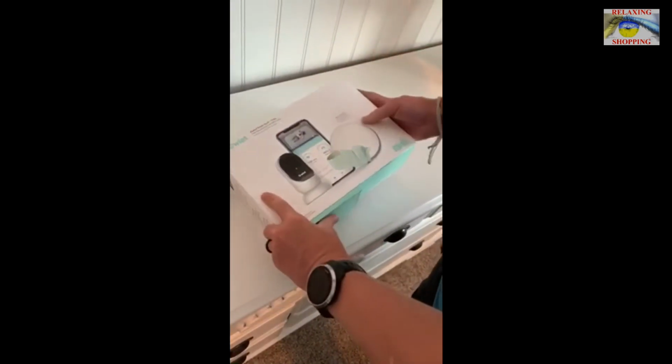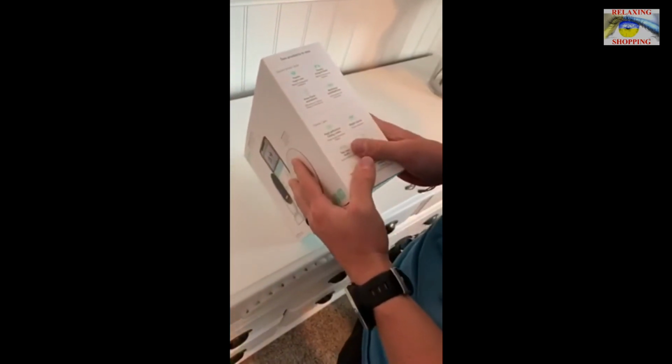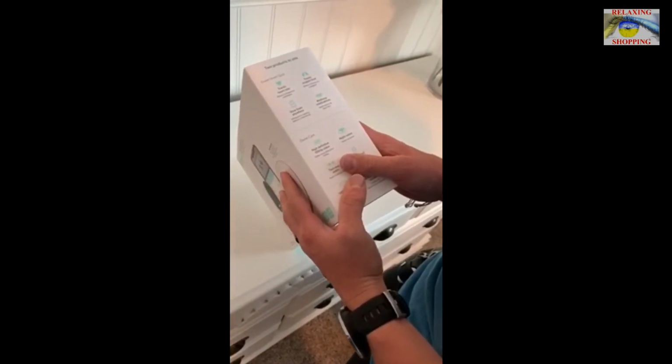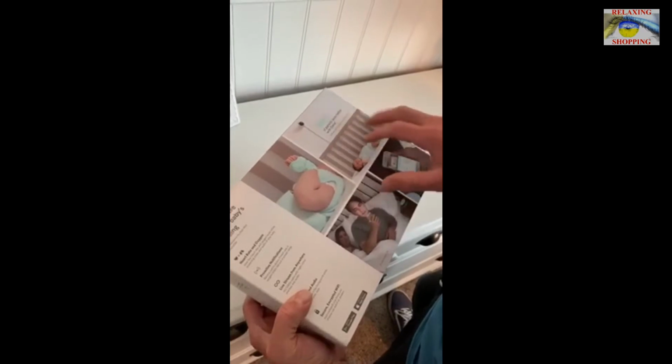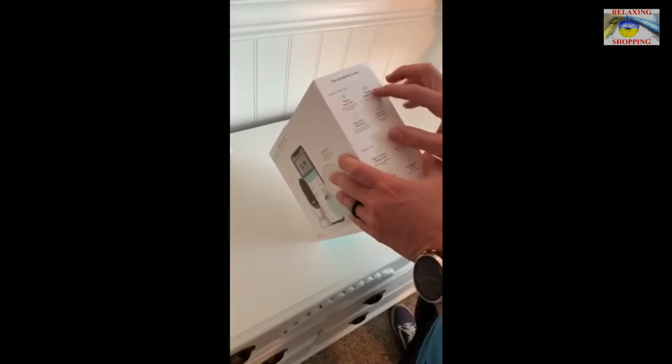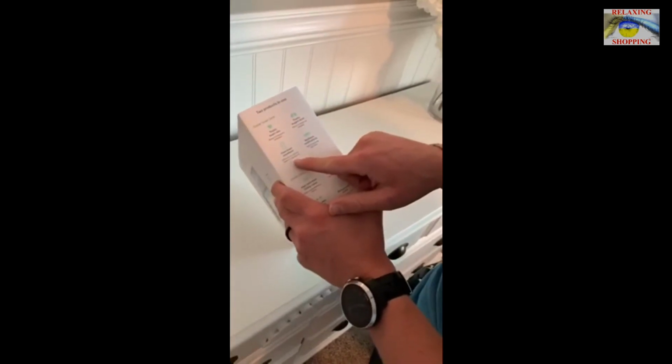Some of the things it comes with, just to show you on the side. So what it does is it tracks the baby's heart rate, and then it also tracks oxygen levels. It's kind of similar to at the hospital when you wear a pulse oximeter to just make sure that you're getting good oxygen circulating through your blood. And then you can view it from anywhere, which I think is nice.